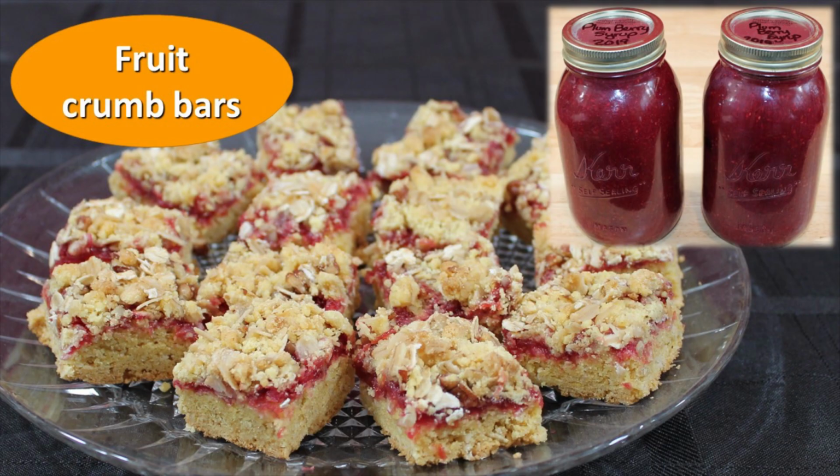We needed to make a treat to take for our choir group on Sunday, and we decided that we would make John's favorite crumb bars. The original recipe calls for cherry pie filling, but we had decided to use some of the plum berry jam that we had made earlier this week. They were the best crumb bars ever. Everybody raved about them. That plum gave it just a little bit of a tart flavor next to the sweet, and they were fantastic. It's amazing what you can come up with when your ingredients are a little bit more limited. Ben and I worked together to make those crumb bars.